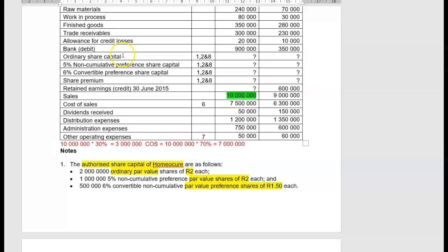What is our actual cost of sales? Our actual cost of sales, 7.5 million rand. So what is the additional there? 500,000. What is my accounting entry? I debit NRV adjustment account, which is then being closed off against cost of sales. So in effect I debit cost of sales and I credit inventory with the NRV adjustment.